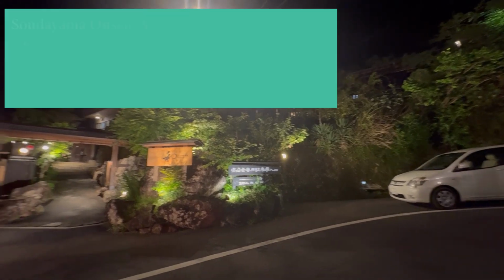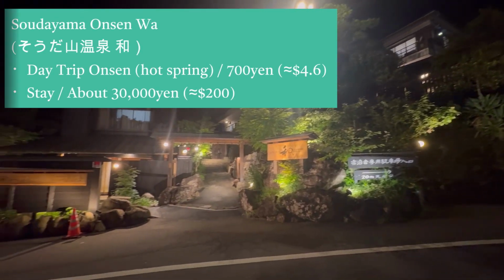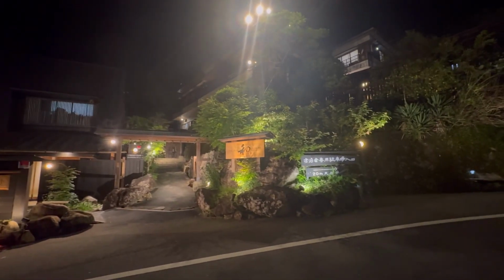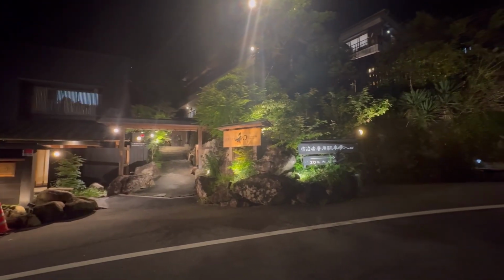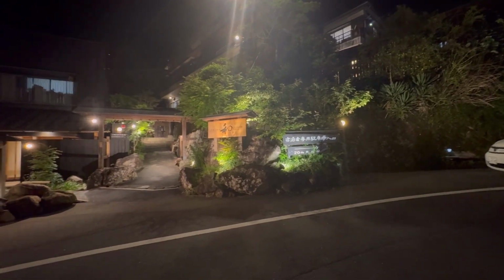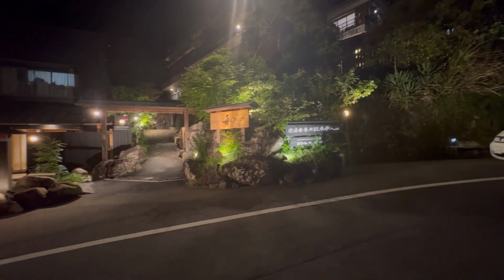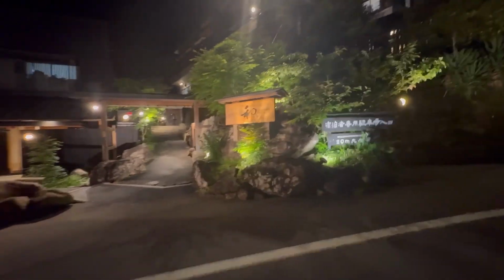Okay, I came to this place, Soudayama Onsen Wa, recommended by a hotel owner. He said it is a very good onsen, and you can stay here as a hotel, but it's very expensive, so people come here just for the onsen. I drove about 20 minutes from the Ryokan tonight. Actually, I got misdirected by Google Maps, so it took more time than I thought, but anyway, I'm glad that I came. I'm hoping to have a nice onsen here.